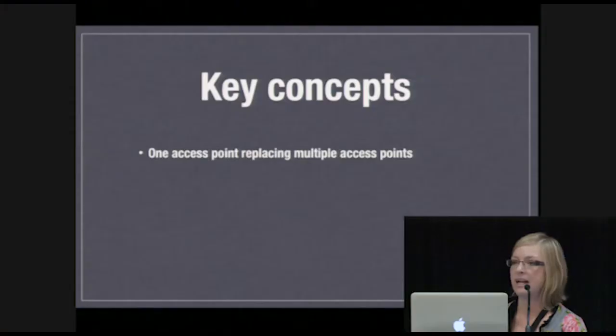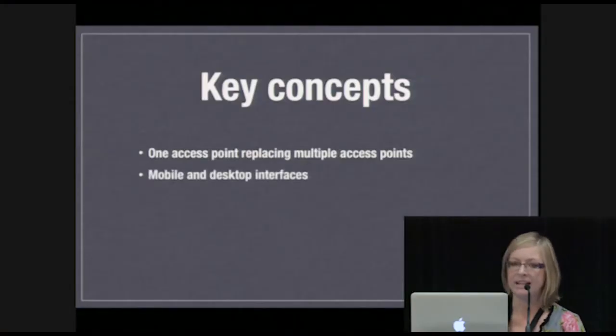So that's where we take those concepts that we're developing in the app and we turn them into a big picture, big thing that can be done in all environments, not just that really restricted, limited area. All right, these are some of the concepts we're working through. So one access point replacing multiple access points. Right? Mobile and desktop interfaces, ooh, nothing big and revolutionary there.